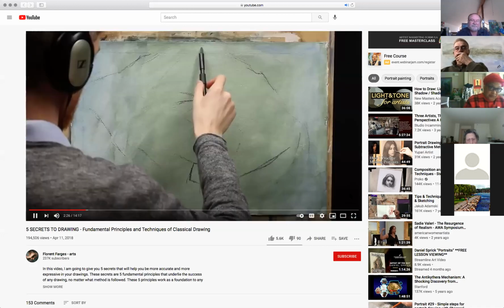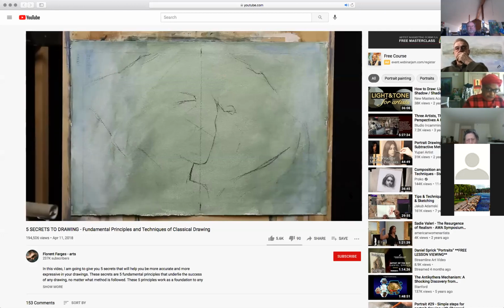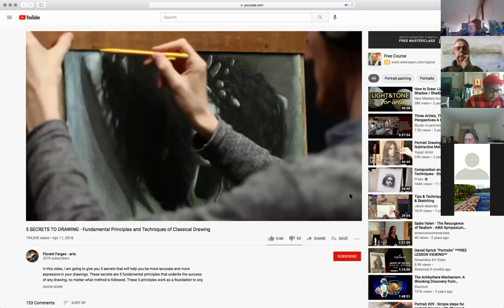In this drawing, I kept the angle as wide as possible for a long time to make sure that the gesture was right. So I drew the arms and the entire hair. But in the end, I decided to crop it and I chose a different type of frame.